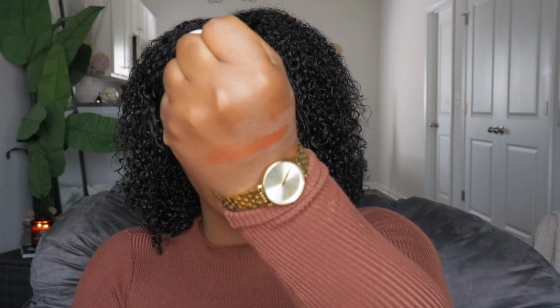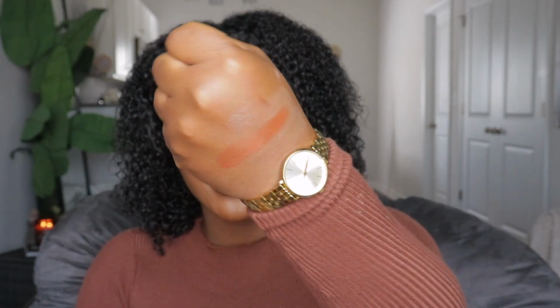All right, so in case you are wondering what it looks like, this is the color of it. I will swatch it for you guys, but it almost has like an orange tint to it, but I think it's so stunning on the cheeks.